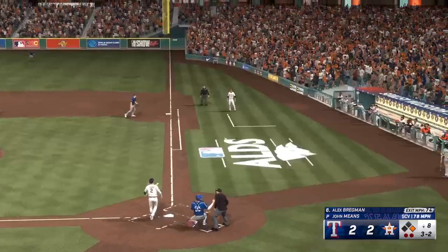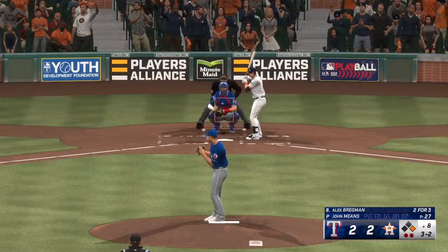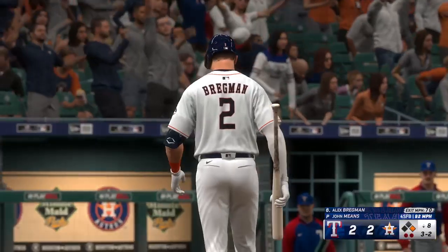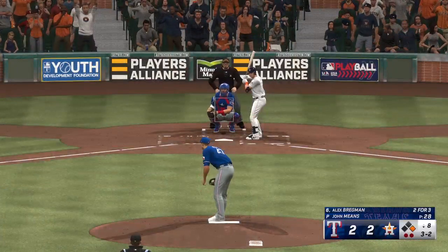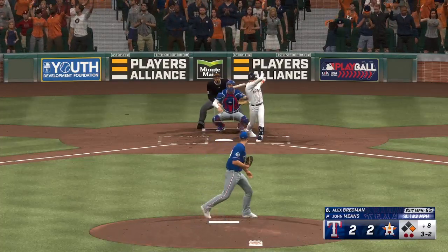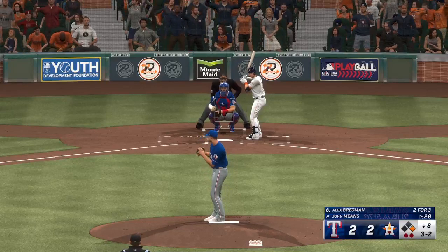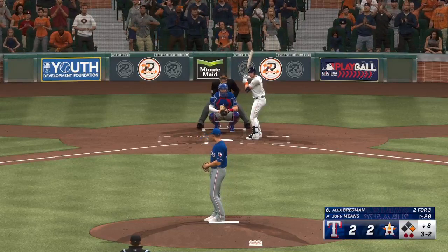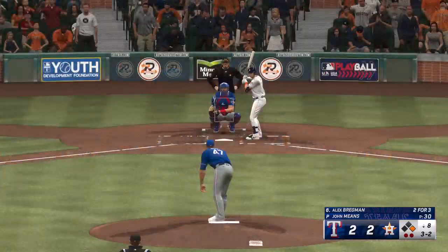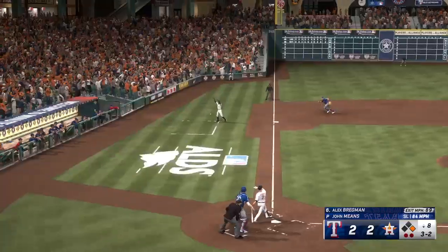And a pitch. Battling here as he fouls it away. Three-two. He fouls it off. We'll do it again. Two gone. The possible go-ahead run at first. Fouled off again. And it remains 3-2. The pitch. Foul ball, and it remains a full count. Stays alive.